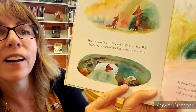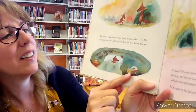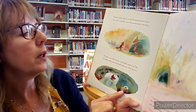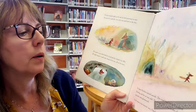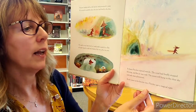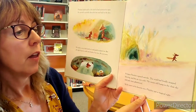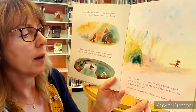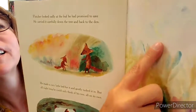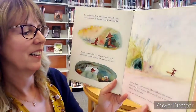Do you see it there? Right next to him. But all night long he could only think of his tree, all on its own. At dawn, Fletcher tiptoed outside. The wind had finally stopped blowing and the air was cold. The moon still hung in the clear sky and pale stars glimmered. See the moon up there? Kind of hiding in the daytime, but it's there.